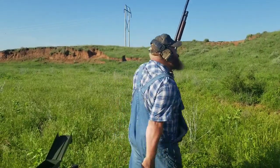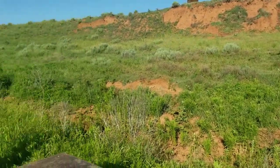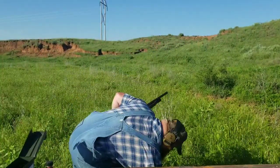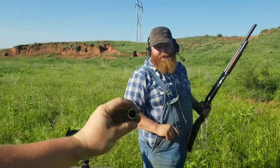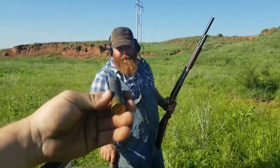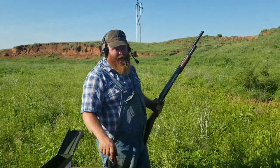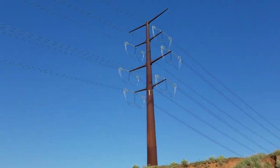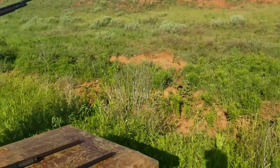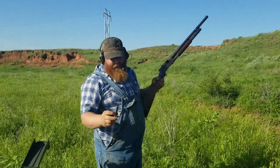Round 2. There we go. That paper shell went off. Where'd that go? You'll notice that does a little more smoking than what you would notice on a modern shell. All right. Still got one in the chamber. Peter's paper shell. 50 plus years old. That was because I short stroked it. Something you can do with these guns.